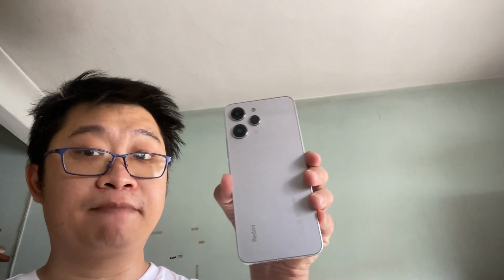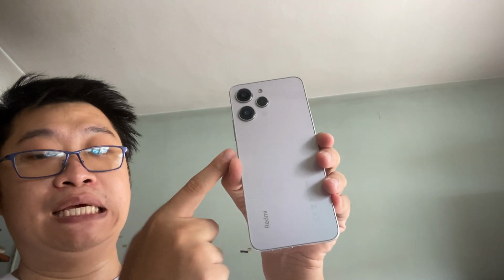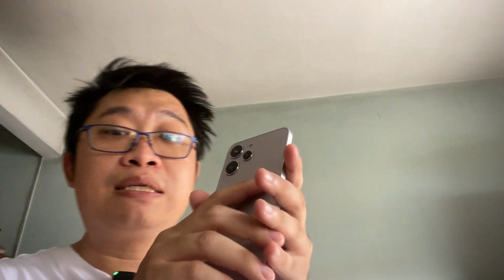The first one is the midnight black, and the next one is sky blue, and for this review we have the polar silver. Now coming back to the design of this phone, Xiaomi has stated that this device actually has some premiumness added onto it.